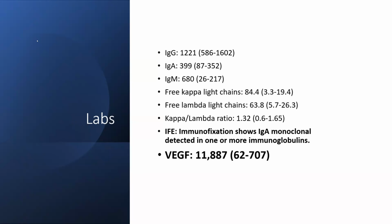So after she was admitted, she got a number of labs for workup, and I've just highlighted a few here. Notable are the free kappa and lambda light chain values, as well as the IFE, which showed IgA monoclonal expansion and a markedly elevated VEGF at 11,887.